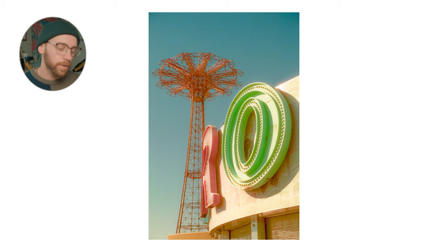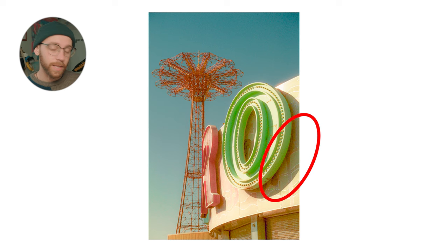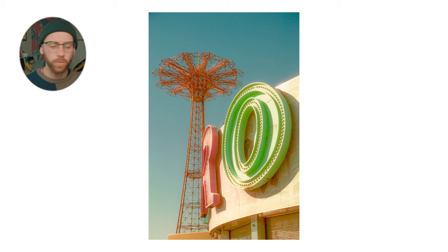The shadows didn't hold up very well, but that's okay. What I think elevated this photo is the color and the halation. The composition isn't anything to write home about, but we get some nice warm colors, and that green on the O just pops off the screen. If that O had been any other color, I don't think that this photo would work as well.